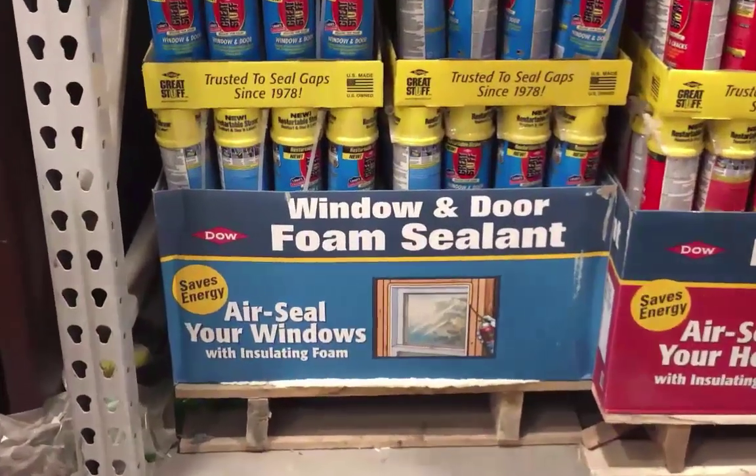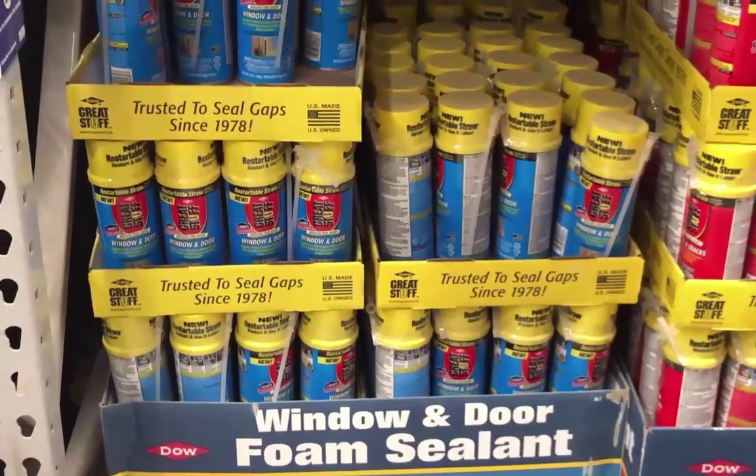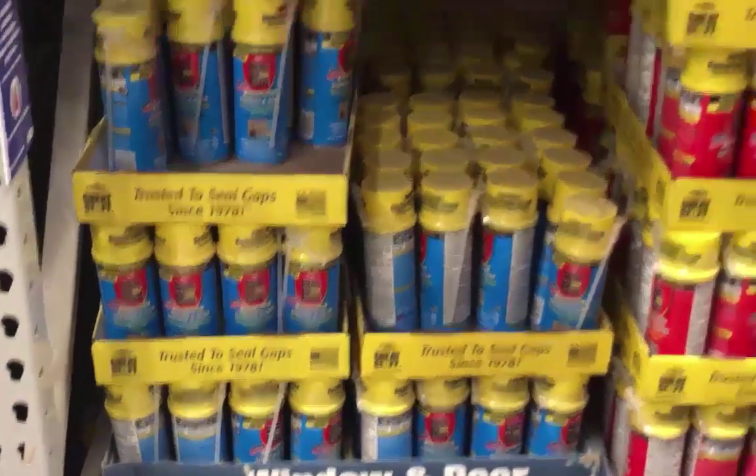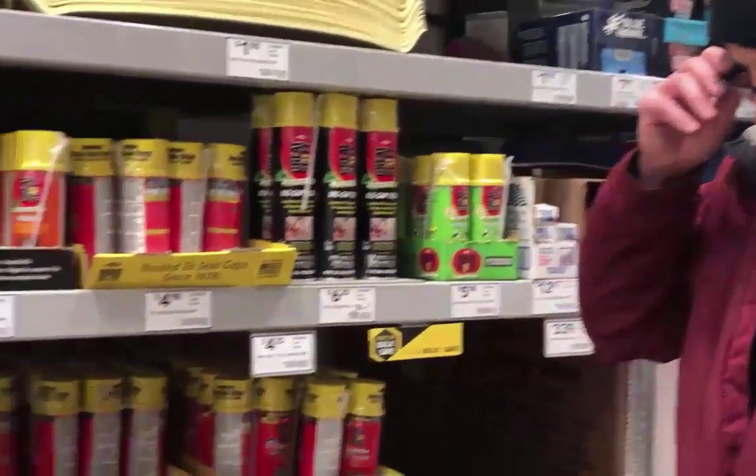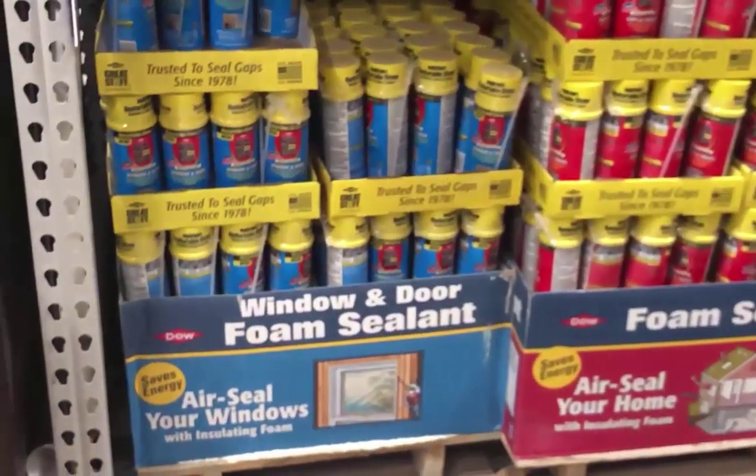Why is that, Bob? The window and door foam expands very little. So if you're foaming beside a window and you use the expanding foam, it can push the frame of the window, so the window becomes harder to open. So that's what we don't want to use: the expanding foam on a window or door. Right, you want to use the stuff that's made for that use, which is the window and door foam.